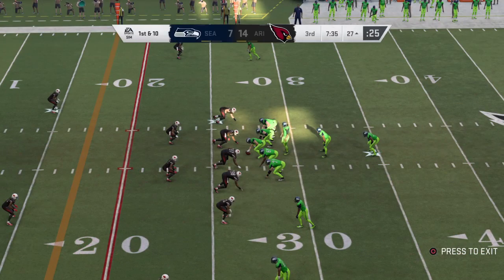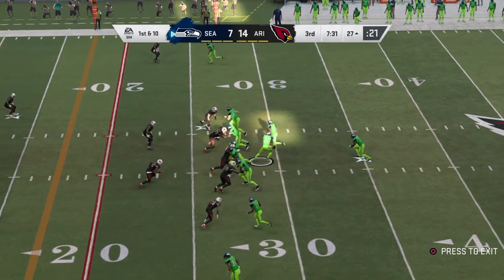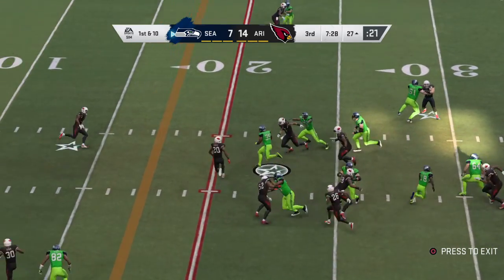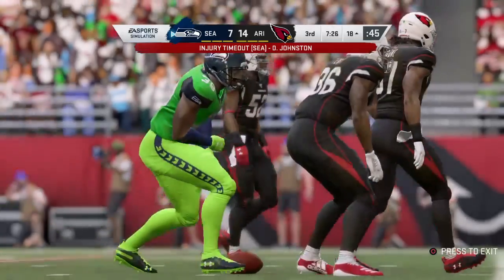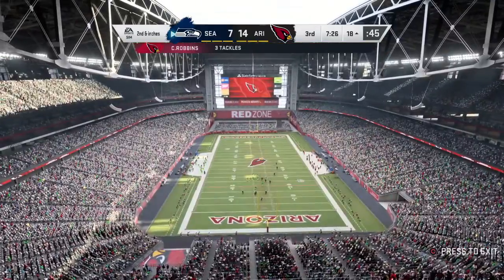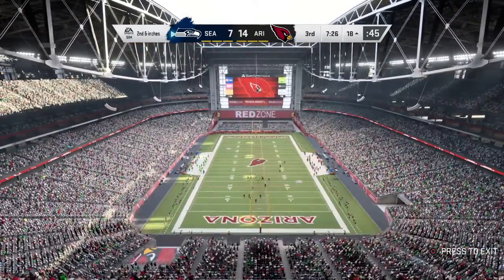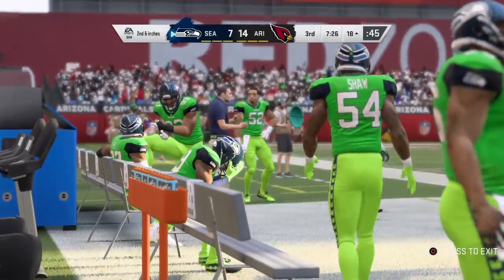Set, ready. Shoot the elbow. 2 right here. Running game working. They'll stick with it on 1st down. And they'll bring him down at the 18-yard line. Now we're going to get a timeout here as it looks like there's a Seahawk injured on the play. While the training staff works on him, we'll step aside and be right back.